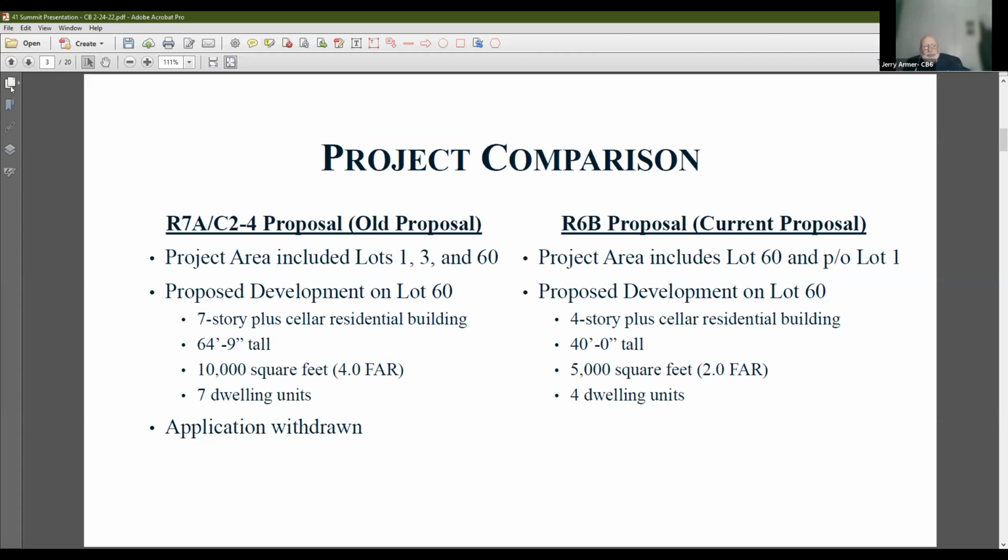So I would add also that at the time there was a lot of discussion around the inclusion of those 2 other lots. The fact that it was R7A at the time, they actually asked for those other lots to be included, which would have resulted in development potentially in excess of 40,000 square feet and 60 residential units. So this, obviously, with a 5,000 square foot residential building with 4 units, is vastly different. That's it for me right now. Thank you.